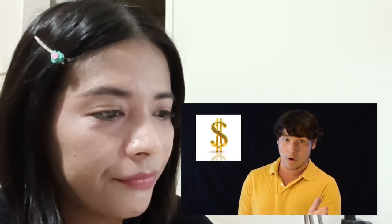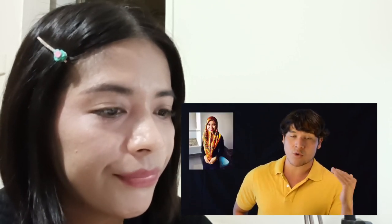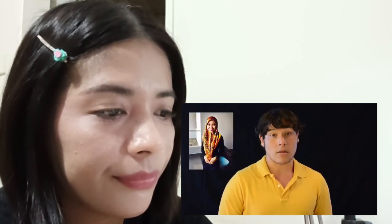Brunei is also considered one of the richest countries per capita in the world, with the average income surpassing $50,000. Culture-wise, Brunei has its distinctions. You'll notice a lot of women wearing the tudong, or the traditional head covering, and a lot of men wearing the songkok, or the Malay cap.